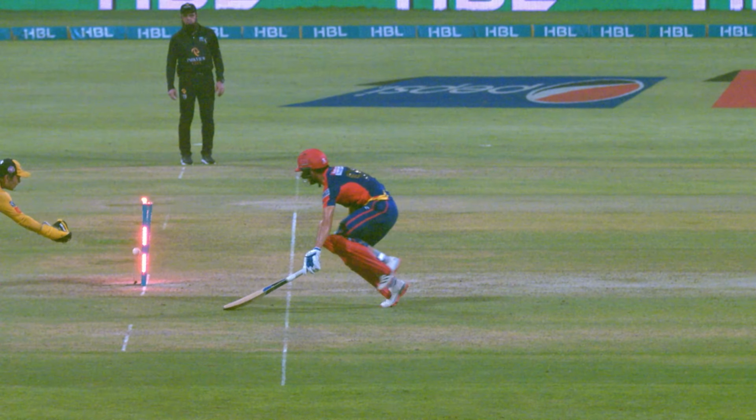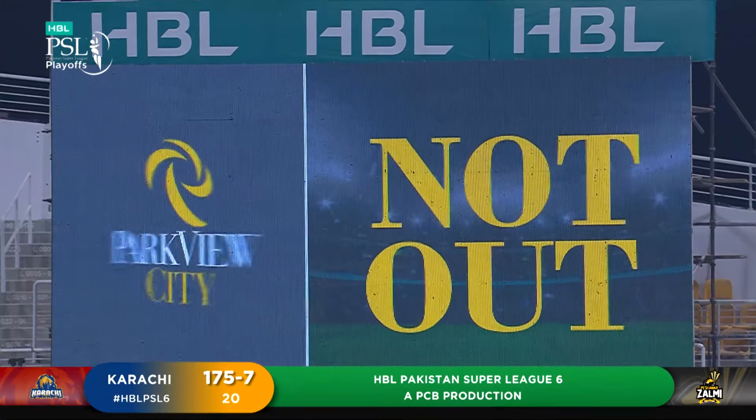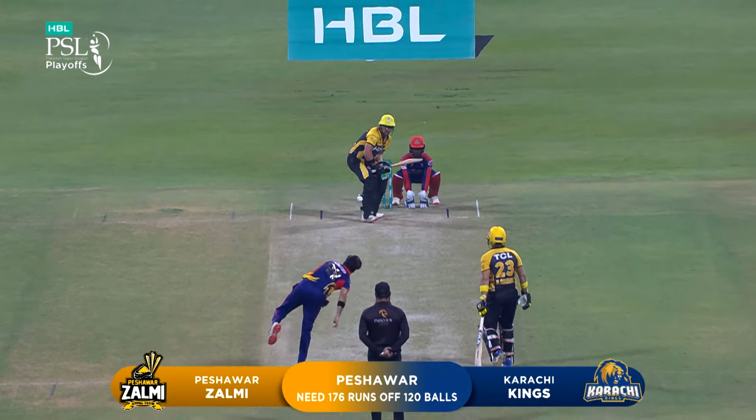Keep rolling, keep rolling. His bat is grounded. Roll back now. Roll forward. Roll forward, please. Bat is grounded before the bails are off. I'm ready to make my decision. Well, a not out, and they've nicked another run for Peshawar Zalmi to go through.